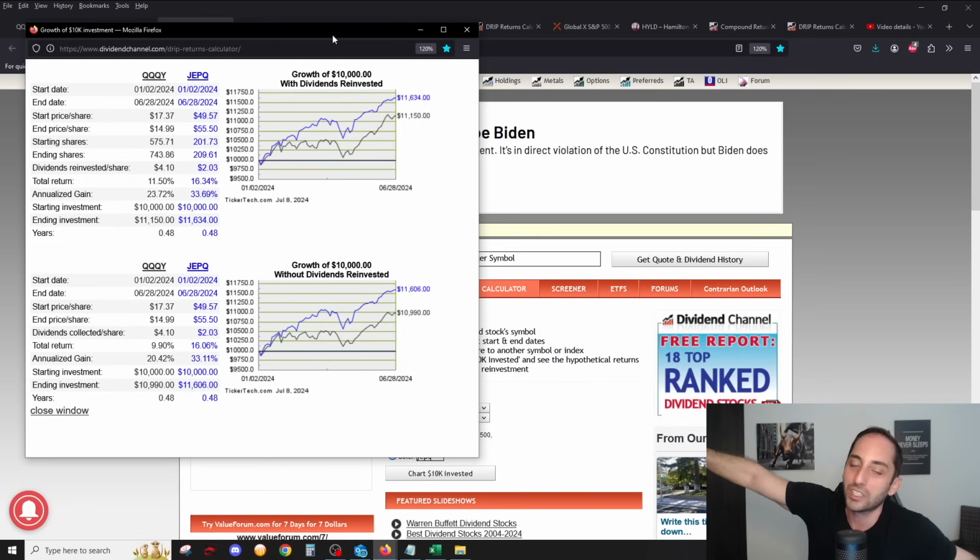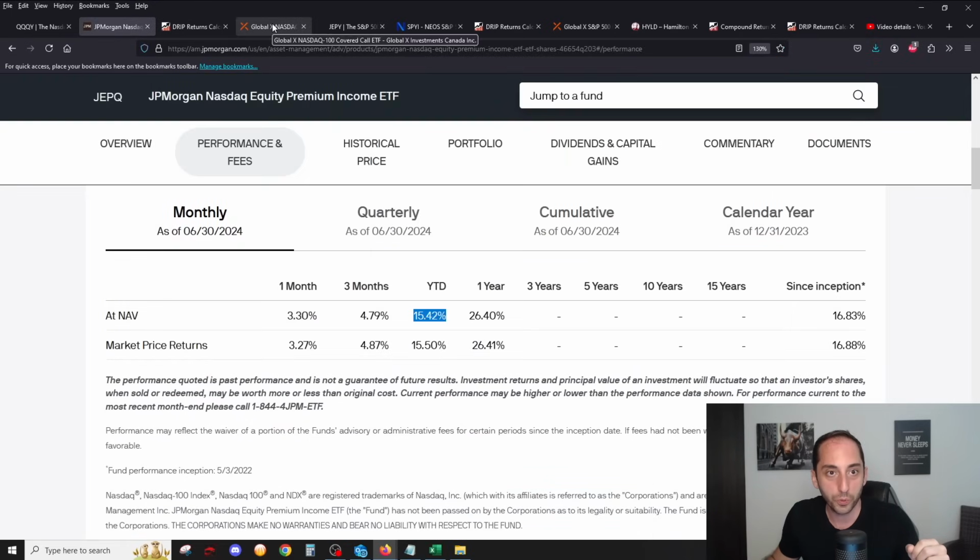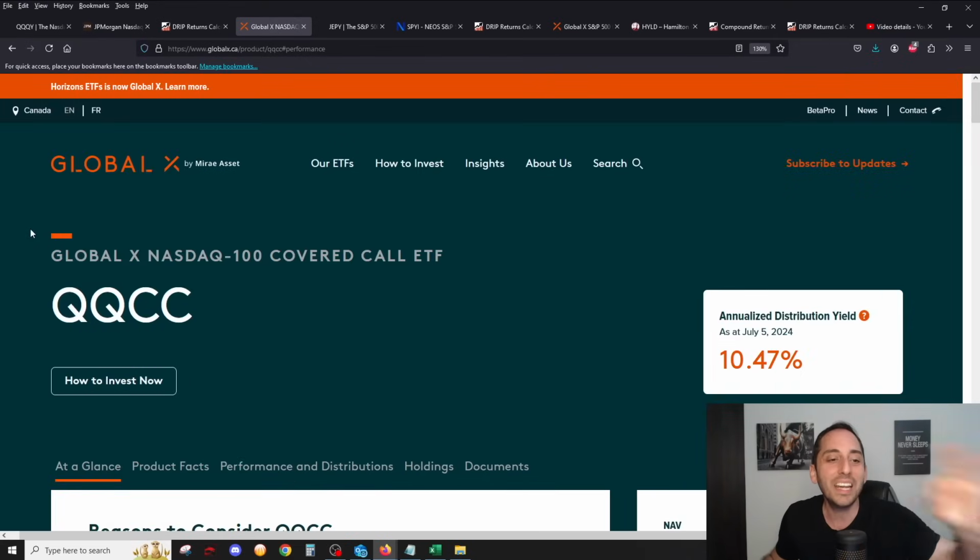The market, especially the NASDAQ, the S&P, the overall market tends to go up. So my point is here, I know I'm rambling on. Let's compare QQQY, JEBQ. We already did the compare together. JEBQ's much higher total return. Let's look at a Canadian listed fund that's similar. QQCC, this is not even the leverage one. This is the Global X Canada NASDAQ 100.